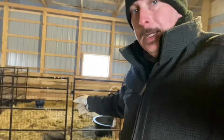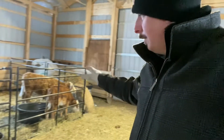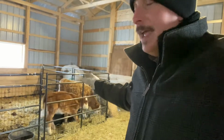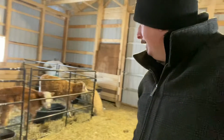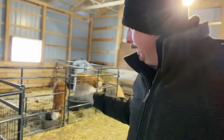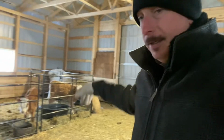Because it's time to muck out the calves' pen. So a full-grown cow is going to produce like 40, 50 pounds of manure in a day, right? It's a lot. So thankfully these two ladies are just little. They don't make nearly that much, but about a week, 10 days, they can fill that wagon.